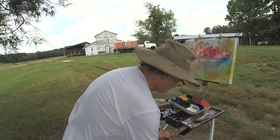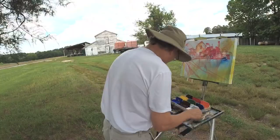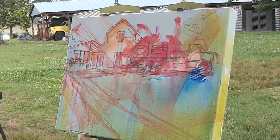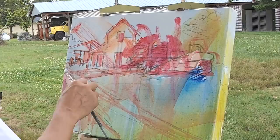Pretty quick, huh? Yeah, the initial stages of my painting process are deceptively fast. I wish the whole process went this fast. Alas, it doesn't.